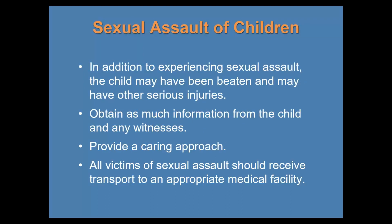So again, in addition to experiencing sexual assault, the child may also have injuries, may have been beaten, and may have other serious injuries. So again, sexual assault is definitely one of those that we have seen before as well. Again, some of those will be very standoffish, probably not too quick to tell you why their private area is hurting or something like that. The fact that somebody even calls would be probably because somebody else found it. So, grandma got the kids for the weekend, and then the child told them that their private area is hurting, or that Uncle Jimmy hurt me in my private area, right? Stuff like that. And so generally that's how you'll receive those calls.